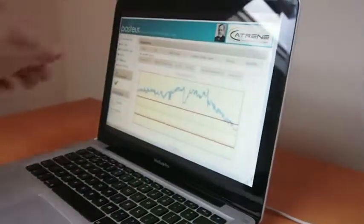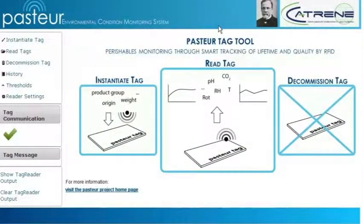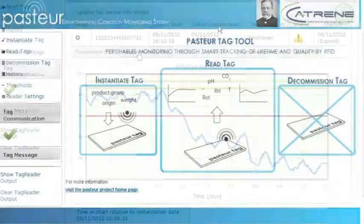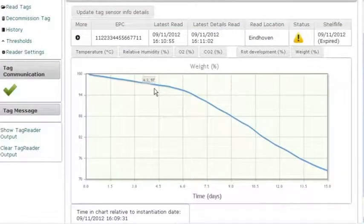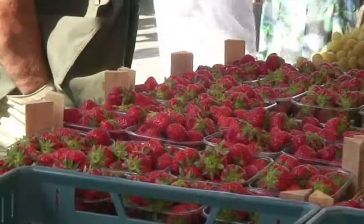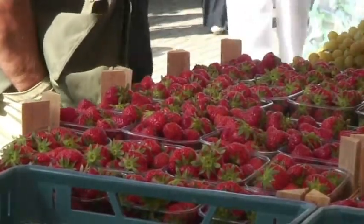Intelligent algorithms were developed and embedded in a graphical user interface to translate the multivariate sensor output into easy-to-interpret predictions of product quality and remaining shelf life.